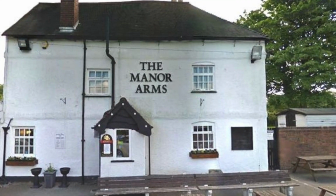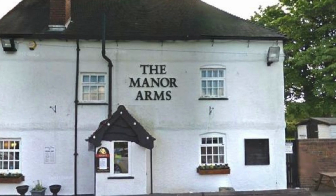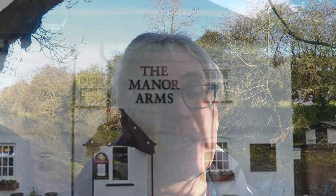We've now passed the Manor Arms, an old quarriers' and boatmen's pub, still worth a visit if ever you come through this area. And the section out from here to Hay Head was the last bit to be built. Apparently its construction was delayed due to uncertainty following John Wilkinson's death. Well, eventually it was built, but it was built at a time when money was short. So it was built to minimalist dimensions.